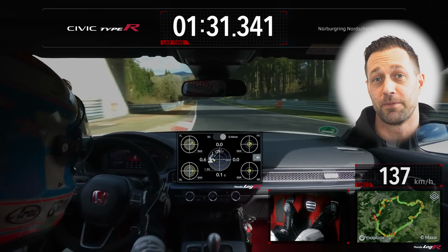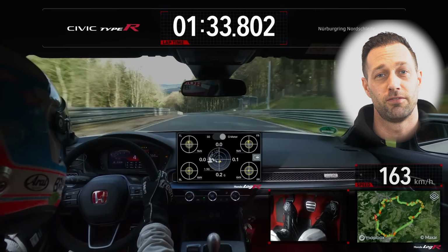Looks like it's going to be a really good lap here. I wonder what Misha could do in our tuned FL5 later this summer.